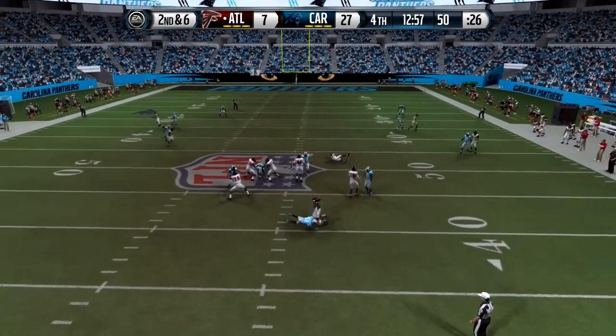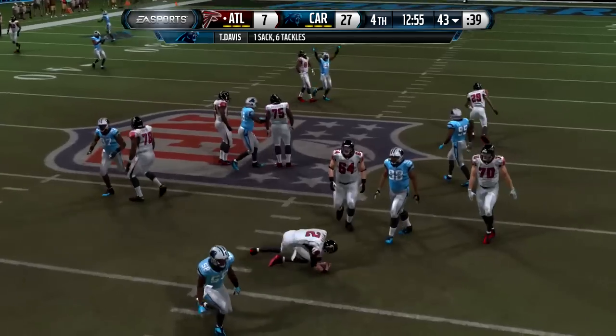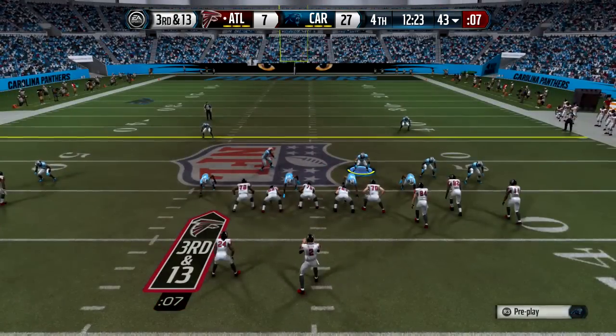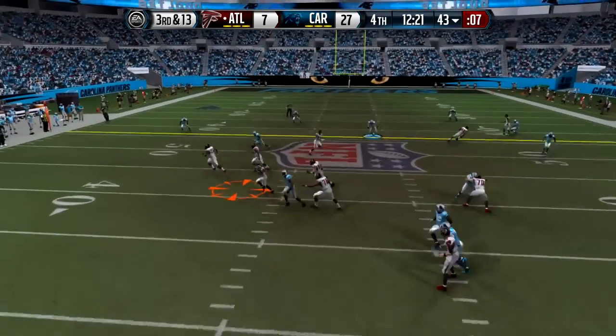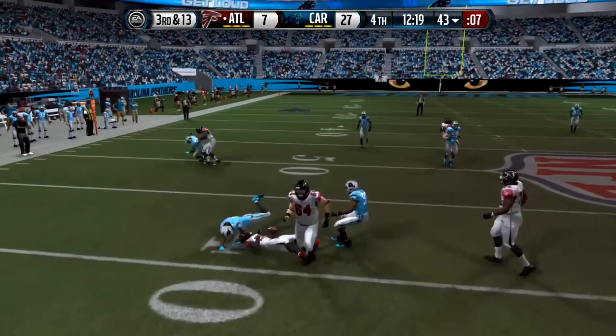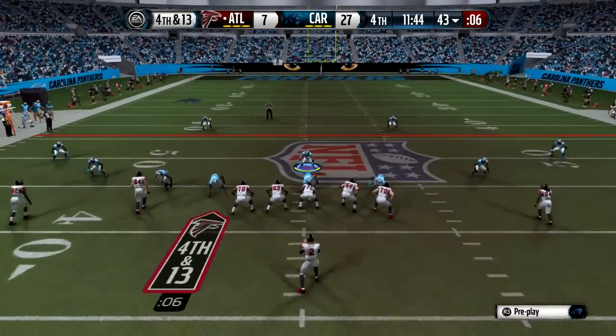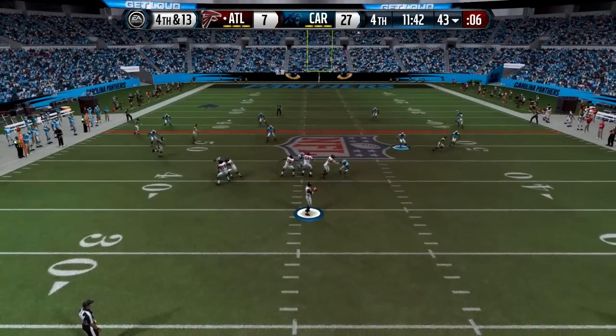2nd and 6, and Ryan is sacked! Now it's Thomas Davis, continuing another great game. 4 receivers on 3rd and 13. A screen for Devontae Freeman, and there's Thomas Davis. No gain. The Falcons will go forward on 4th and 13.